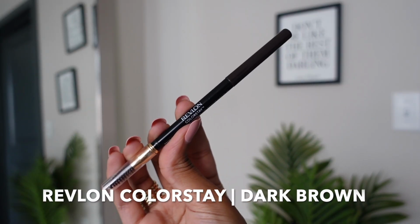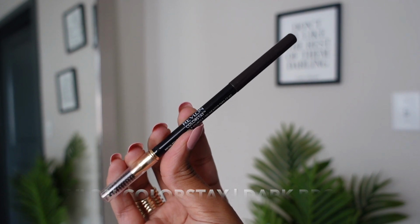So next step is going to be eyebrows. I am going to be using the Revlon Color Stay Brow Pencil in the color Dark Brown. This is the darkest that I go. Of course, you can get a black eyebrow pencil, but I personally do not think that anyone should use a black eyebrow pencil. No matter how dark your hair is, like my hair is black, but I just feel like a black eyebrow pencil is just way too harsh. There's absolutely no reason that you should be using it. Dark brown should be the only color.